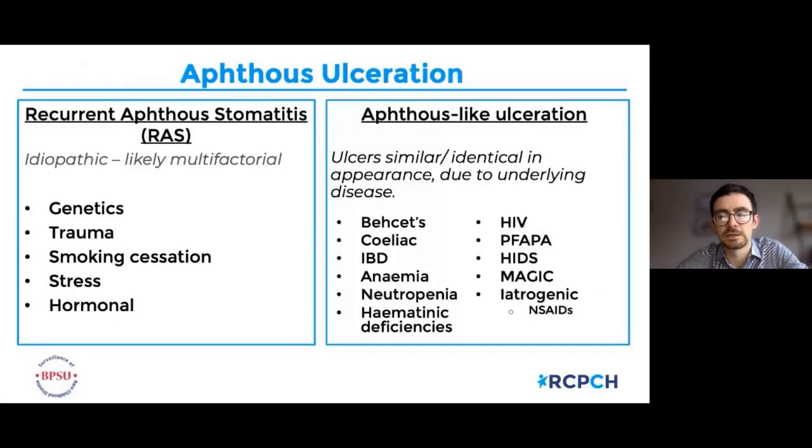This slide illustrates how aphthous ulcers may be classified based on their etiology. Most commonly, when patients present with aphthous ulcers, we are unable to identify any underlying disease. However, these patients may have some predisposing factors to their ulcers. This group of patients we would term recurrent aphthous stomatitis.